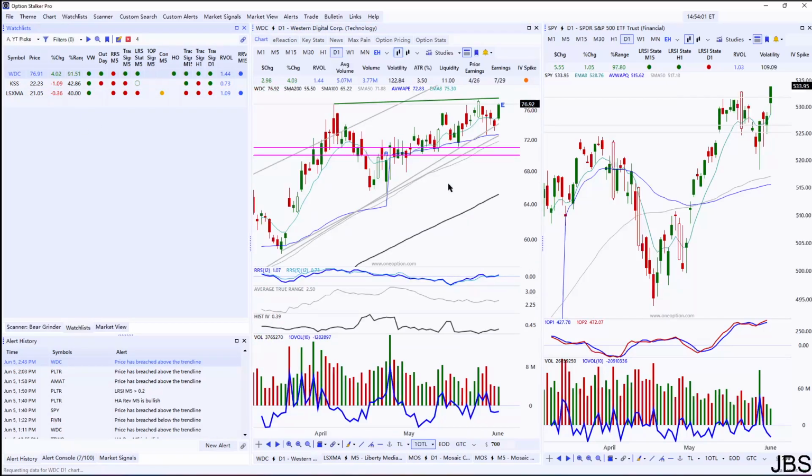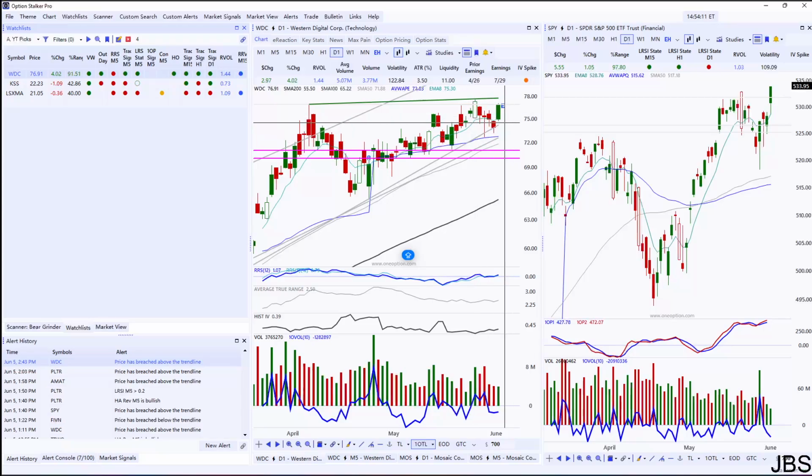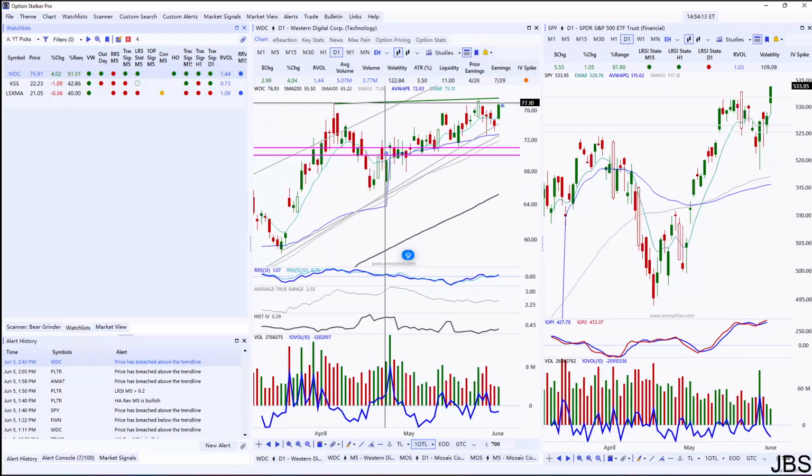WDC, we have a put credit spread on, so we took that on the 3rd. And right now it is actually doing pretty well, bouncing off some of this trend line, and it's challenging this high right here from April 8th, this horizontal level. Now, we don't really even need to clear it, but even the fact that it's challenging this level, the spread's already up 50% in a day, so not too bad.